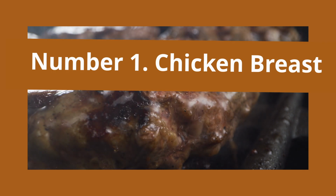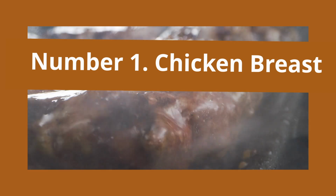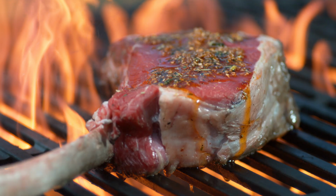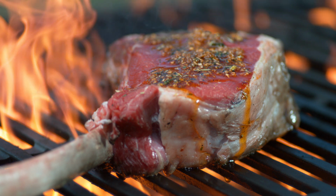Number 1. Chicken breast and other options. First up, we have chicken breasts. Now, chicken as a whole is a good source of protein and is perfect for anyone looking to get fit. Chicken breasts go one step further because of their high protein content.